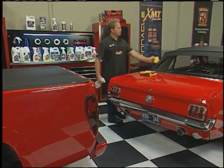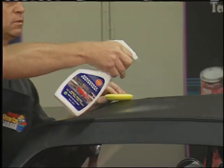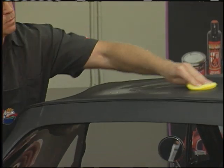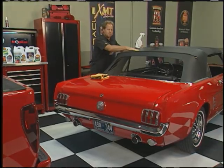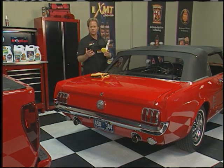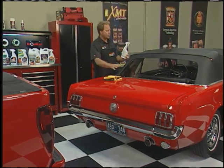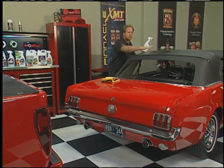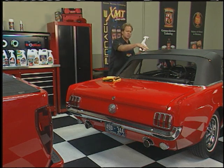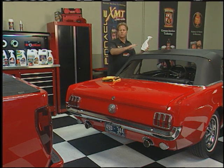Now, vinyl tops, like you see on this convertible, are made out of PVC. That stands for polyvinyl chloride. Now, inside polyvinyl chloride are what are called plasticizer oils. What these plasticizer oils do is they enable the vinyl to expand when it gets hot and contract when it gets cold, so it won't crack and it won't lose its shape. Now, the manufacturers of vinyl tops put a thin coating over the top of the vinyl as they manufacture it. And what this coating does is it keeps the plasticizer oils from outgassing or evaporating out of it, so the vinyl top will last over the service life of the car.